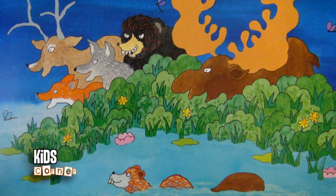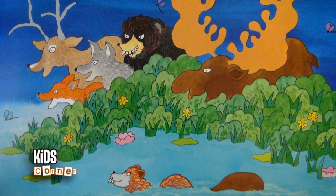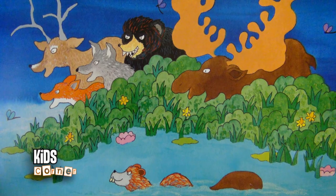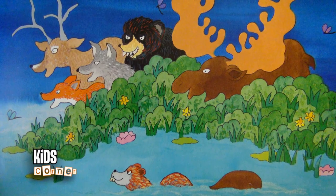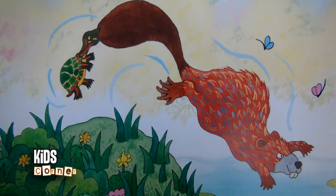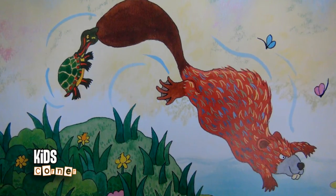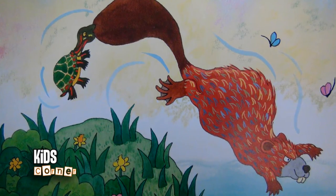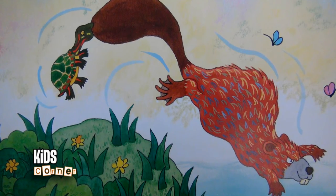Turtle and Beaver took their positions on the shore. Bear lifted his big paw in the air. "On your mark, get set, go." Splash went Beaver, leaping off from the shore. He was certain he would leave Turtle far behind, but Turtle had gotten an idea.